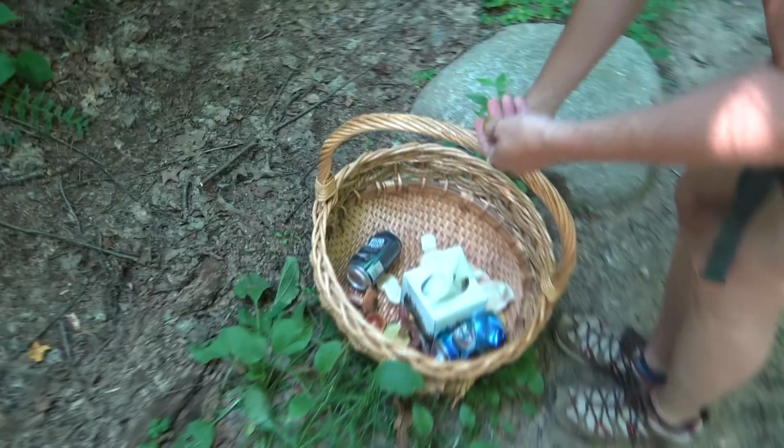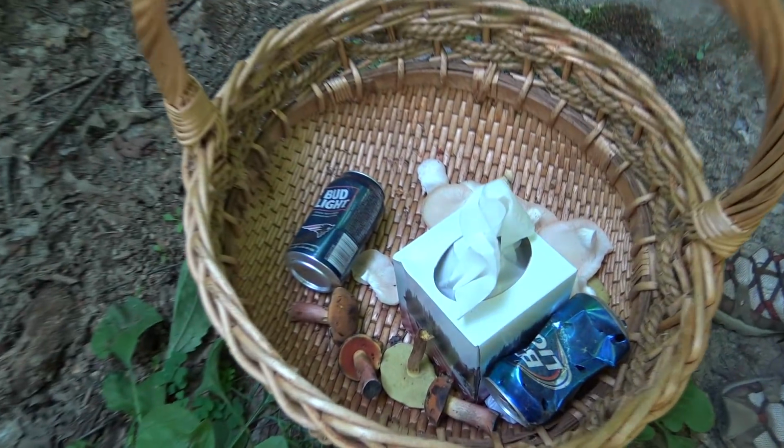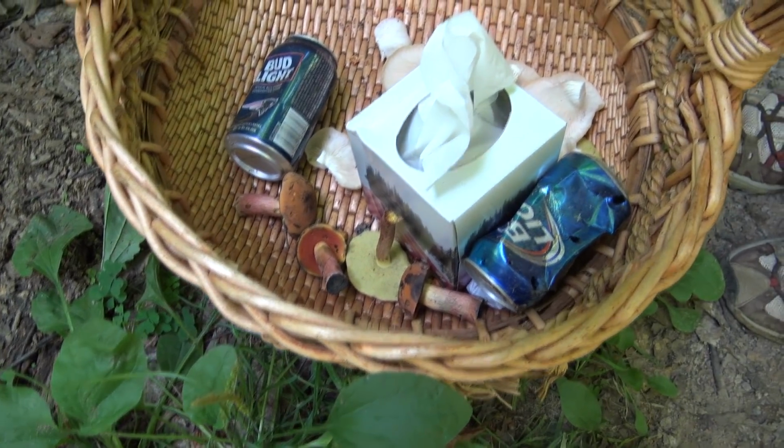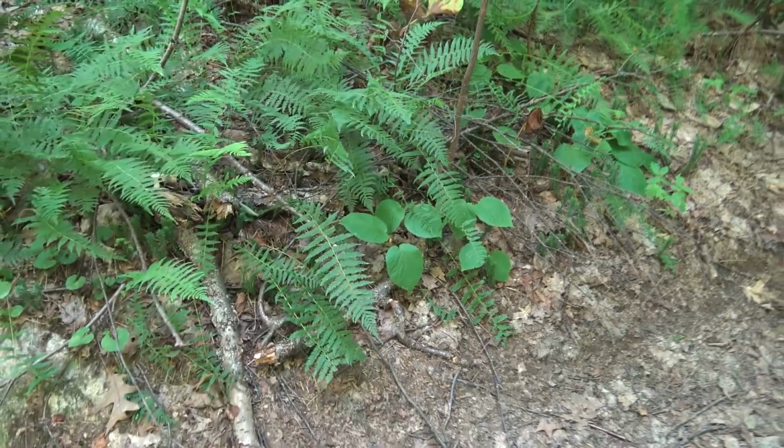Look, we've already got tissues because they've got a runny nose. We've got 3 kinds of mushrooms, 4 kinds of mushrooms, a couple of beer cans that we found. Maybe we'll throw that toad in. No, don't eat toads. Gross.